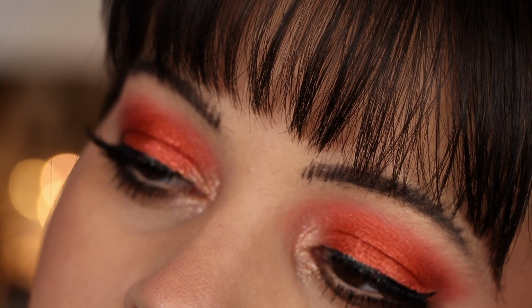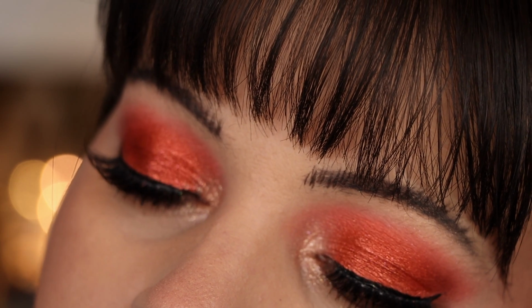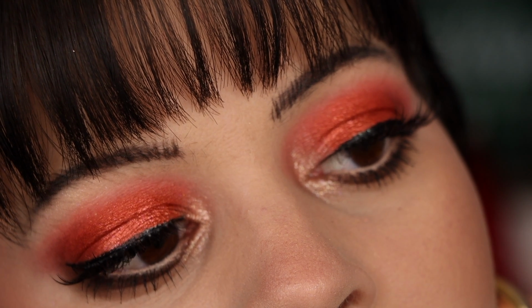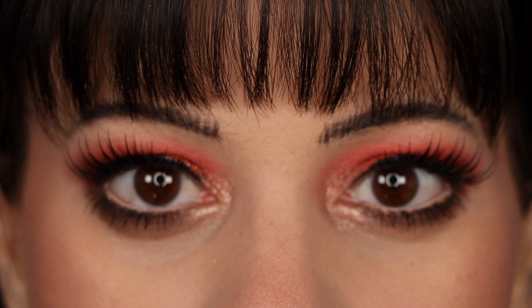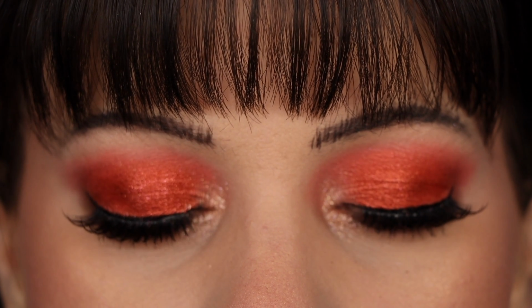My lashes today are the Divine Lights from House of Lashes. These are quickly becoming my all-time favorite lashes, and I have yet to have a bad lash day with these. That says a lot because I think with every other pair of lashes that I've ever tried, I've always had like 1 or 2 bad lash days before they've died. So I feel like I'm gonna stock up on these next time they have a sale, or even when they don't have a sale, because I would be very sad if I did not have these in my collection at any given point because they're so beautiful.